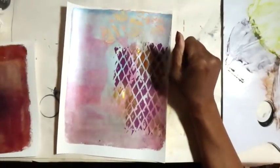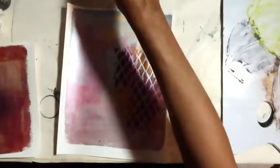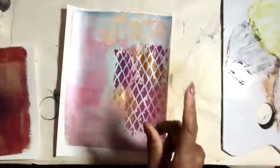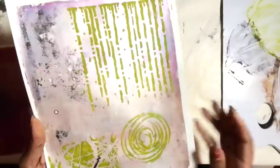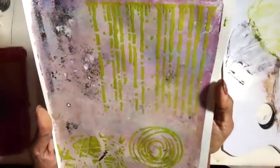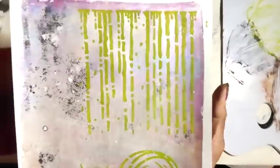So that's the difference between, I think, the distressed and the actual, when you use an actual dye. Because these are dye sprays. They're not like alcohol sprays. So they really are going to color nicely. Okay, we have this one. Just still drying, but looks wonderful. So we have different sections.